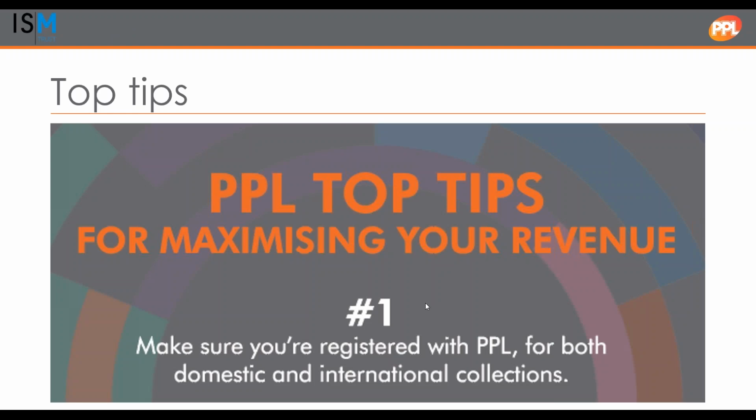Our first top tip is to make sure you're registered with PPL for both domestic and international collections. That sounds very obvious, but it is worth checking that you are covered for all territories. So that means referring back to the first screen on your account and checking, like my one, that you are 35 out of 35. And as PPL adds new territories, then that number will grow.